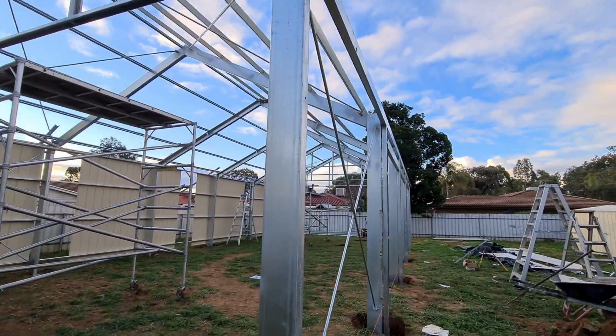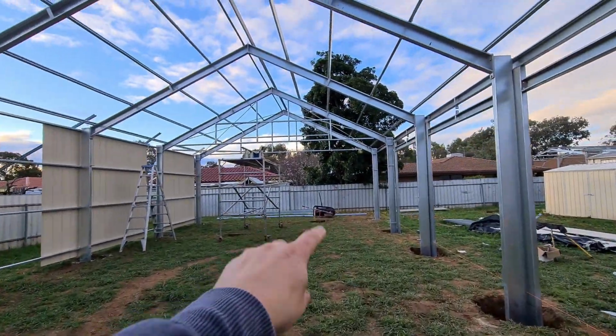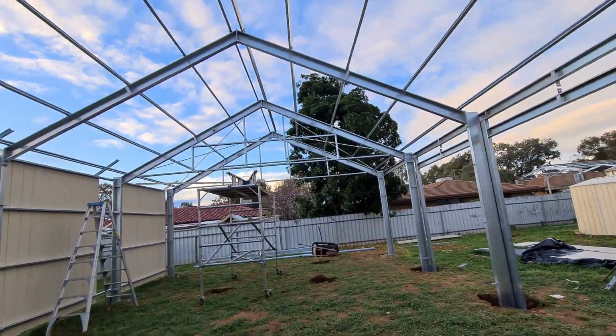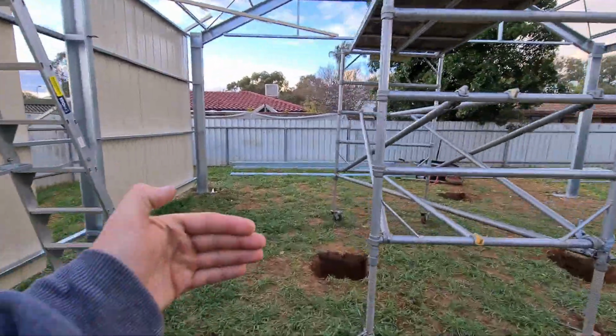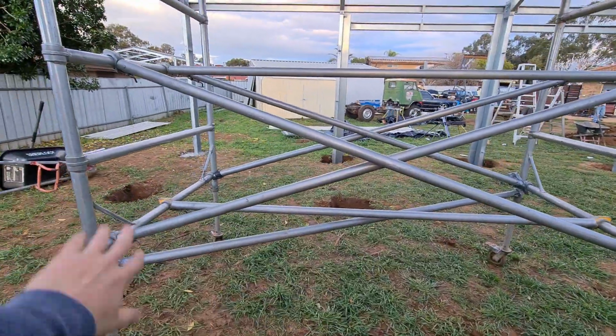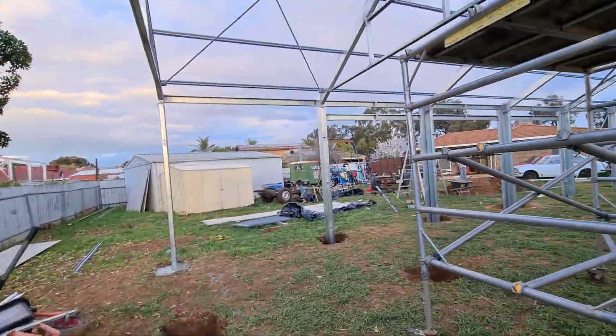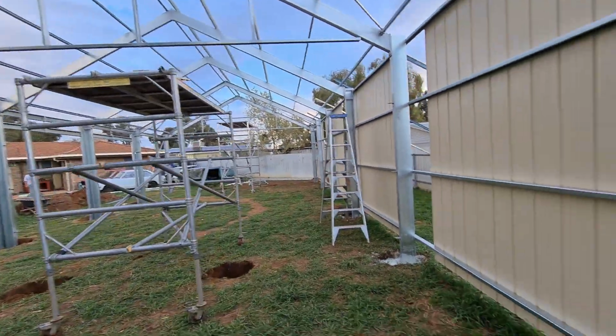So we've got all the A-frames up, got all the poles in. There's 6 more poles to go, 2 there, and then 4 up this end to brace everything. And then the actual wall for this end of the shed is only 1 bay in. So the end wall is here, and then this bay is open. So that's the shed. 8 metres wide, 15 metres long, including the end bay.